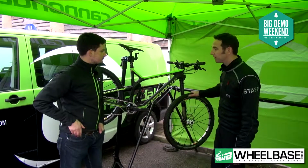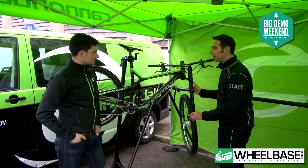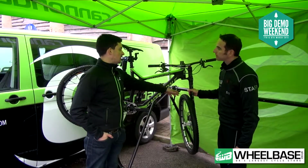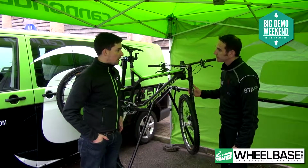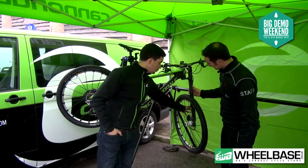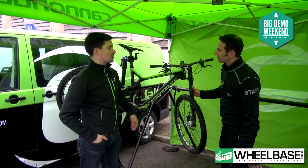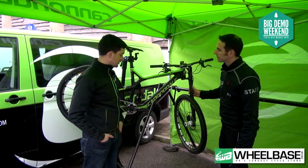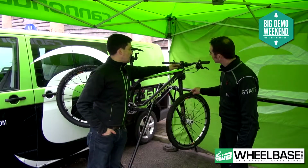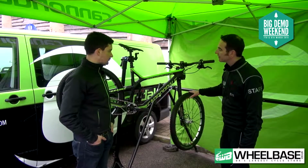So 650B, 27.5. And the Lefty. We use the Lefty Supermax 2, which is an increase in diameter from previous years. It's much stiffer. What we've also done is the boot here is completely removed, and we use a wiper seal there, so it's got much longer service life than previous Lefties. Still super stiff and super light. And the advantage here as well, it's recessed slightly, meaning we can run a nice short stem on there, sort of modern geometry, trail riding style.